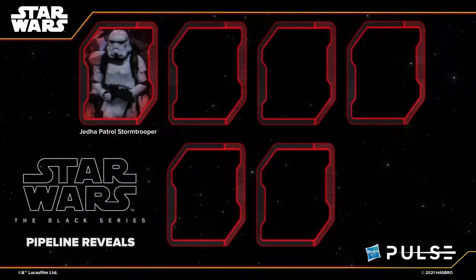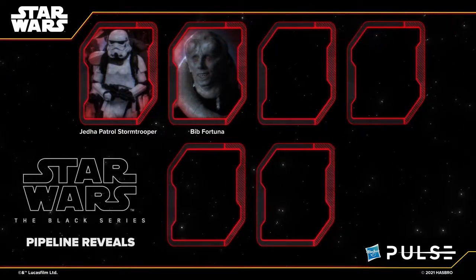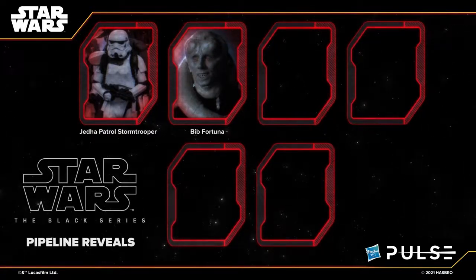Our next reveal is also from the original trilogy era, although this character does make an appearance in the most recent entertainment at the end of Mandalorian Season 2, and most recently in The Bad Batch. We're doing his look from the Return of the Jedi, though. It's Bib Fortuna. So it's really cool to be able to get another classic alien into the line. We're really excited for him.